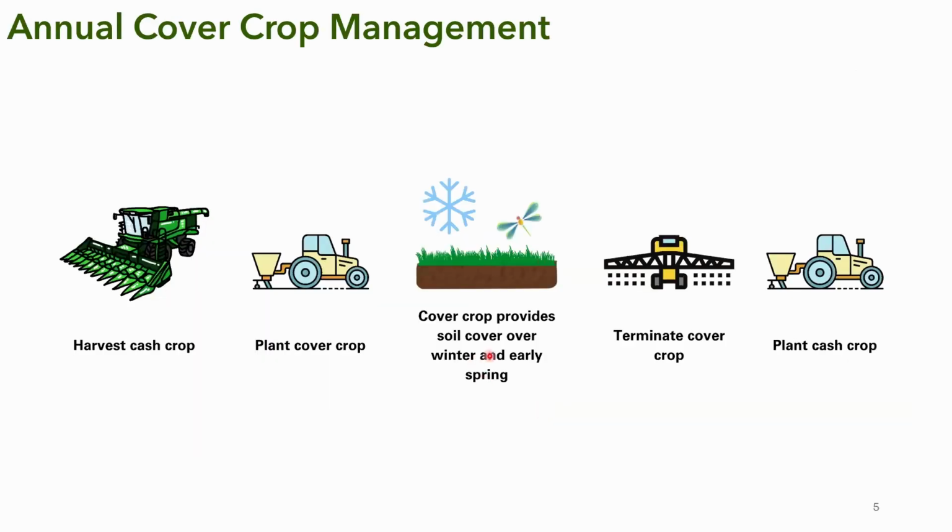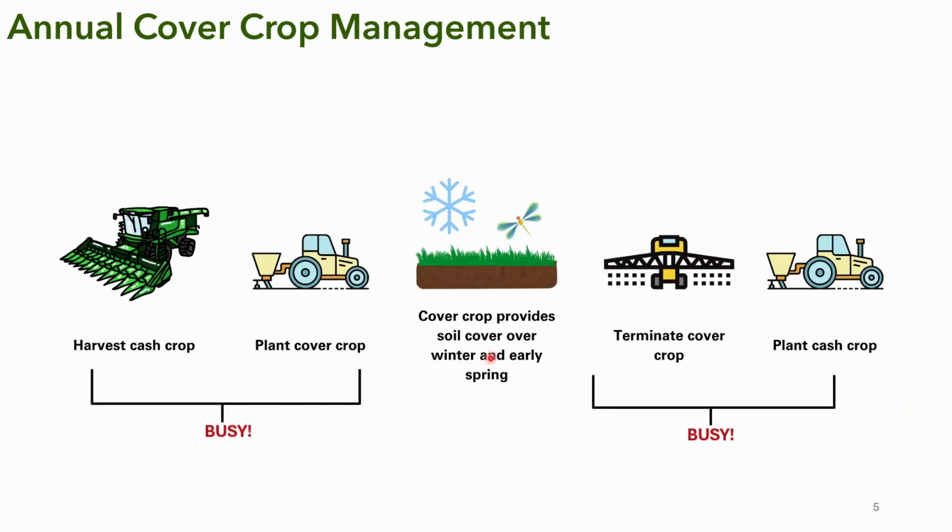Comparing the PGC to the annual cover cropping system, there are 2 operations that you clearly need to deal with else your yield will be impacted. Your harvesting could collide with the planting of the cover crop and also the planting of your corn.